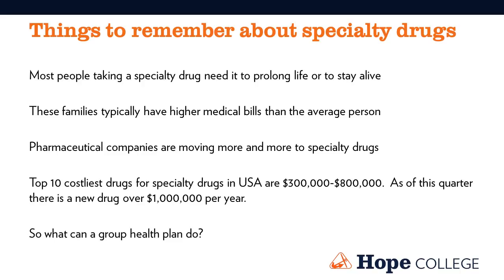These families who incur these costs typically already have higher medical bills than the average person because they are already dealing with a significant medical issue. So the question that employers are struggling with is, how much do you ask a family to pay for a specialty drug when they are so expensive? We currently have a copay of $120 per prescription, and that's pretty much the national average in the country. To go higher would put a financial burden on these families at a time when they most often cannot afford additional expense.